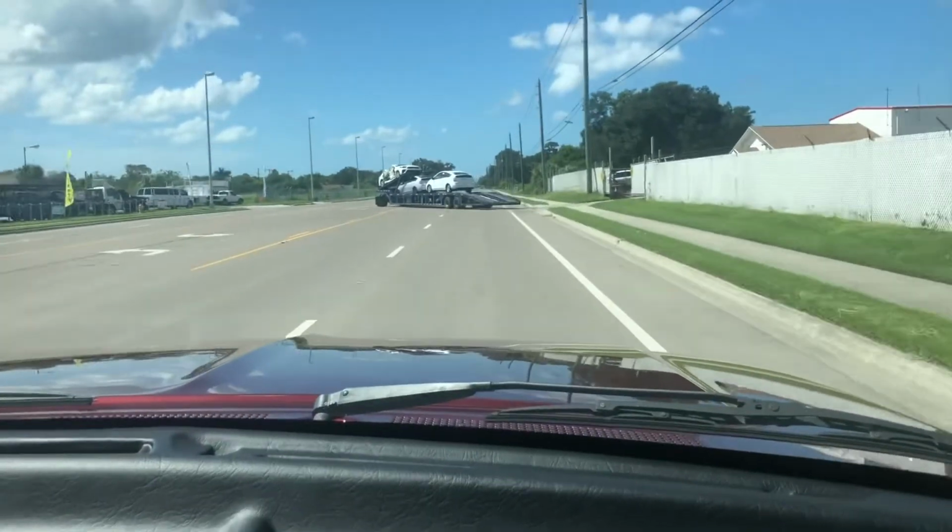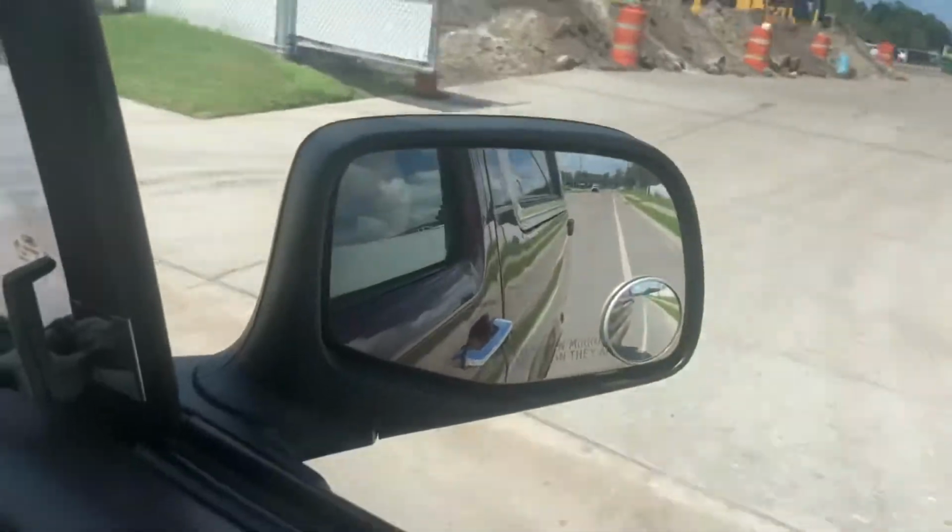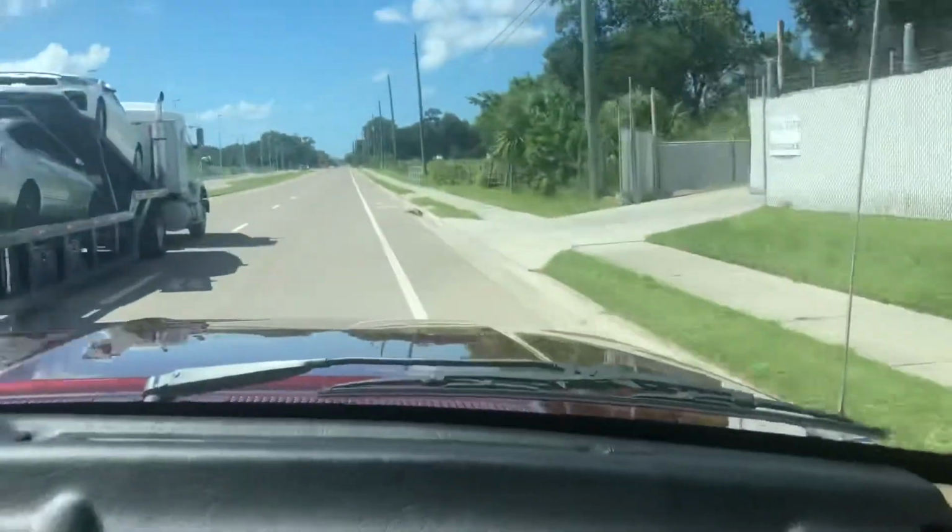We got us a truck pulling out. Yeah. All right, I can make it.